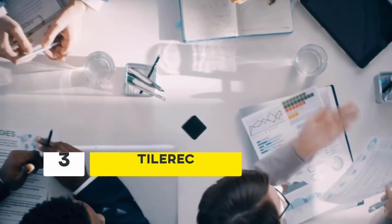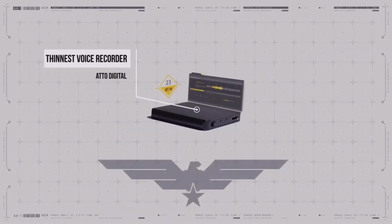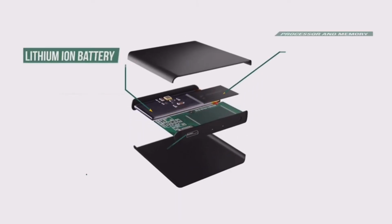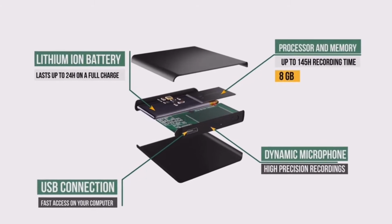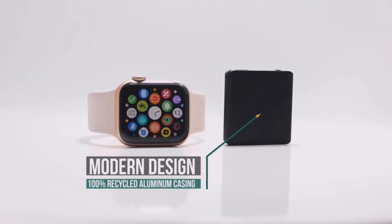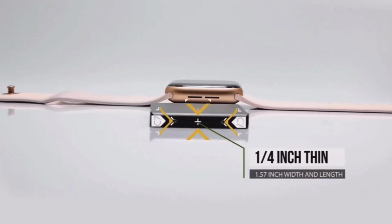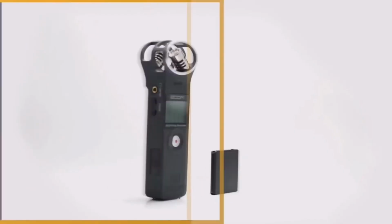Number 3. Tile Rec. Taking voice notes and recording conversations in demanding professional roles has never been easier. Tile Rec is a small and compact voice-activated recorder that captures CD-grade 128 kbps voice. It can easily be concealed in a shirt pocket and measures only 1.6 inches on all four sides. It can also be used to record interviews, conferences, or meetings when the device is set to continuous recording mode. The battery lasts for over 24 hours and has 145 hours of recording capacity on board.